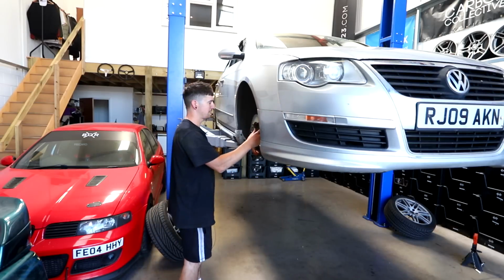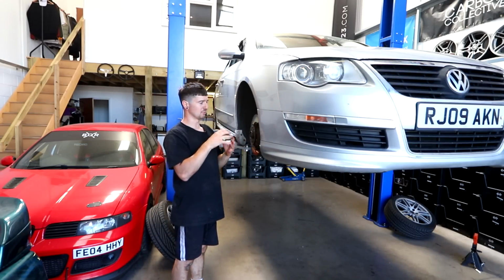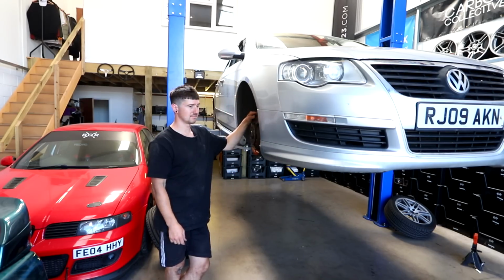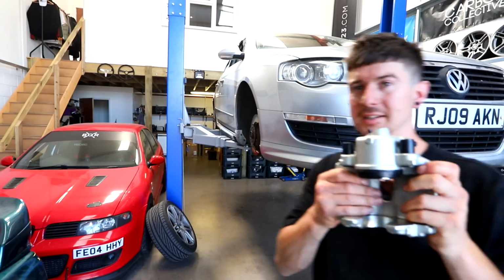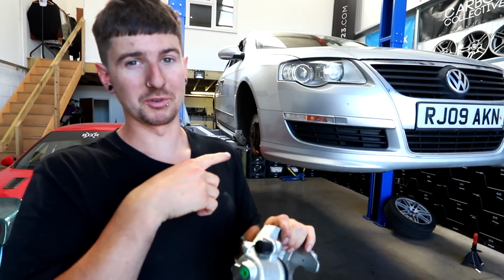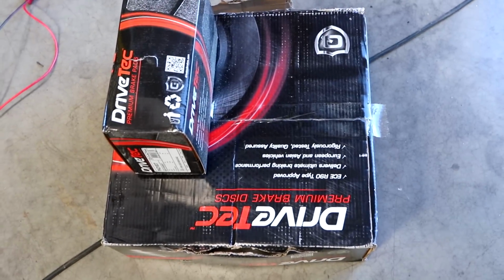I've taken the calipers out before and cleaned the piston, but there is a hole in the seal and it's gotten all crusty and there's loads of rust in there. So I can definitely see why it's not returning. But I thought it'd be easy enough if I just got a new caliper instead of a rebuild kit. So we have a brand new caliper. They're not expensive. And because my discs are warped and my pads are probably cooked, I've got new discs and pads down there.